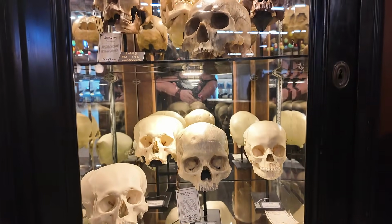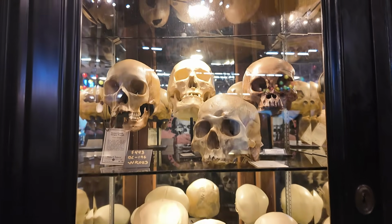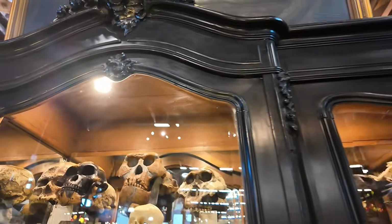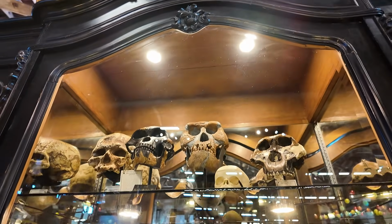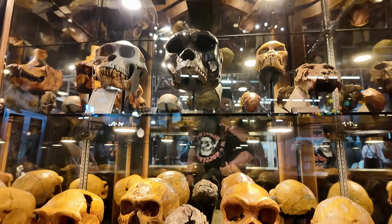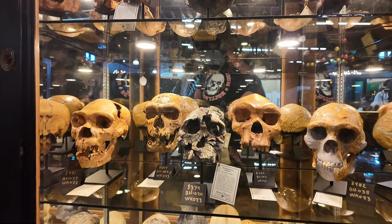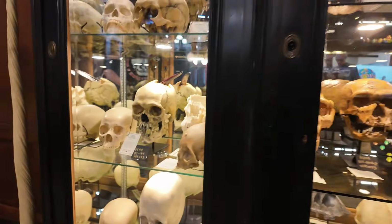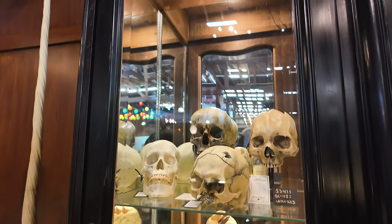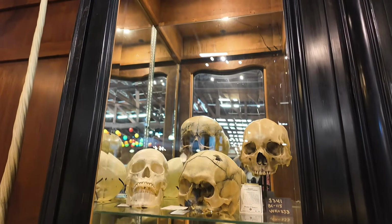Beautiful. Again, these are bone clones. These are not real human skulls. So they take a real human skull and they mold it and cast it, and then they can produce tons of these and sell them, like I said, for much more reasonable. And some people just don't want real skulls in their houses, which is understandable. And if you have somebody's head after they die in your house, it may cause a little paranormal activity, if you know what I mean.